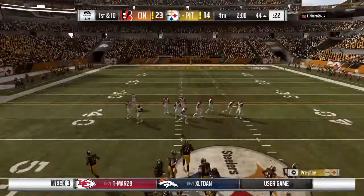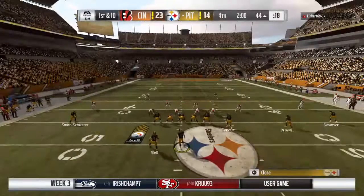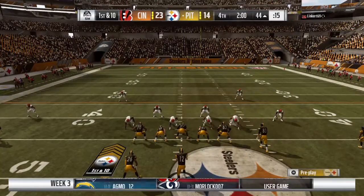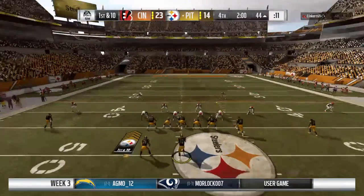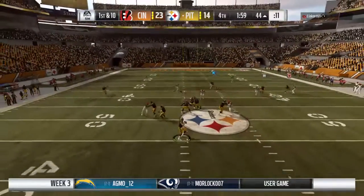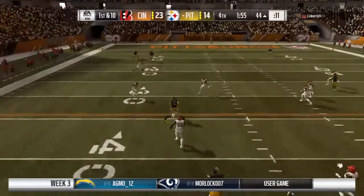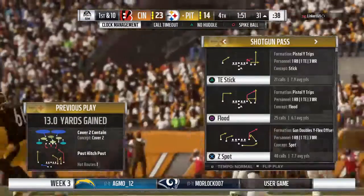A pair of first downs gives him a 1st and 10 up at the 44. Gun. On first down, Locke. And now he'll tuck it and run. It's a Pittsburgh first down, a gain of 13.